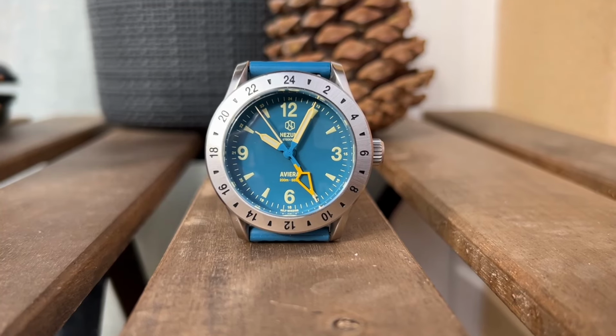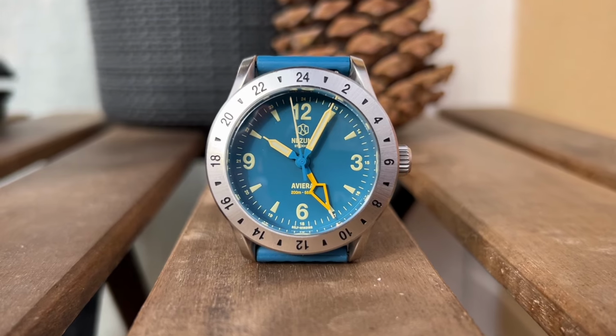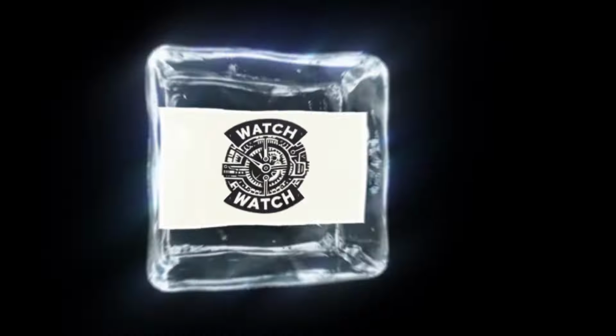Today we are going to look at another microbrand, a Swedish microbrand established back in 2011, a microbrand that tends to do all they do pretty great, almost. Today we are going to look at one of the most, maybe the absolutely most beautiful GMT I have ever seen. Let's check it.